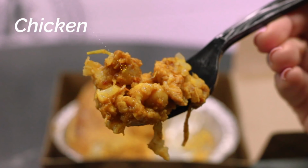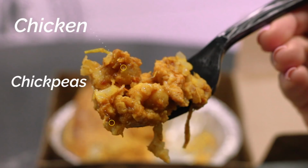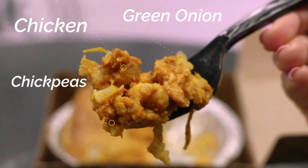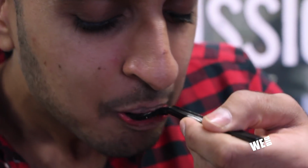And now for the first bite breakdown. The first thing you totally taste is the chicken. There is no shortage of chicken inside there. It is so soft, it is so delicious. The next thing that hits you is the chickpeas. Perfect. It doesn't overshadow the chicken, but it's beautiful. You get the onion inside there, the leek kind of hints through, but the nice thing is at the very, very end, you get that nice flaky crust. Everything happens at once. It's nothing too crazy, but again, it's a beautiful journey, start to finish. I want to go back for another one.